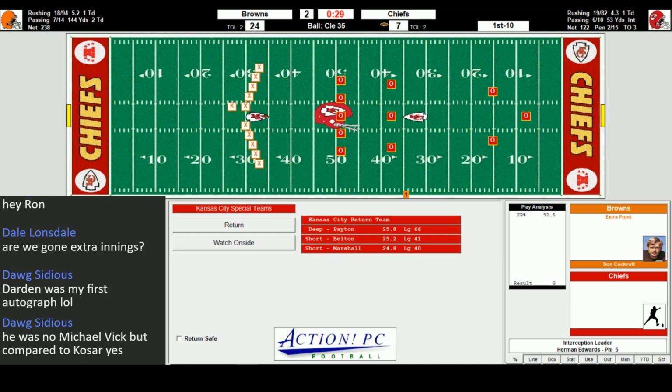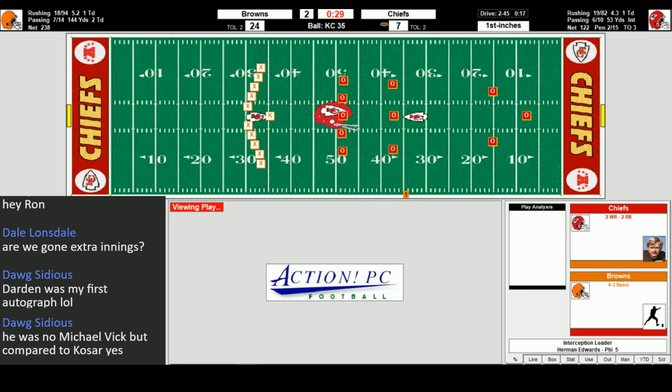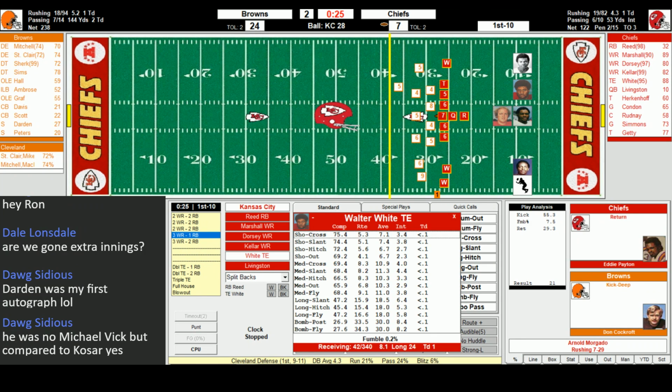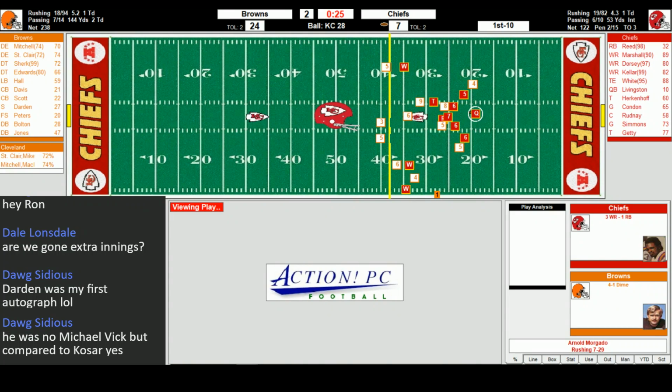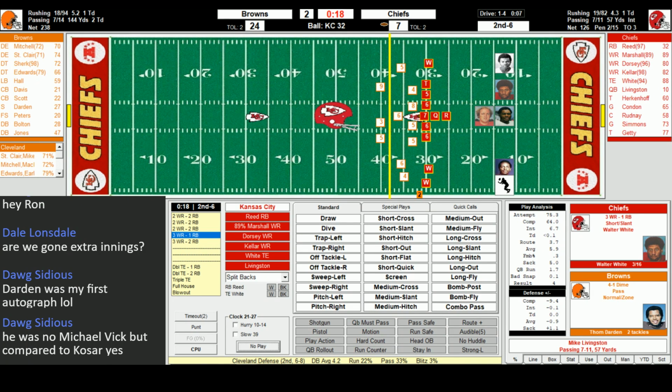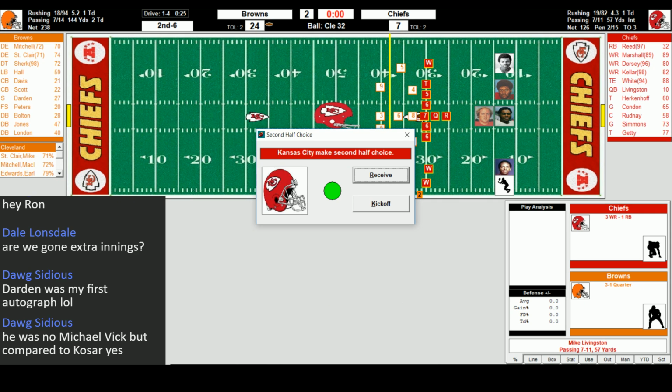And so Eddie Payton stands at his 9. Cockcroft gets it away. And from the 6 to the 20, 25, 28-yard line. Hall makes a tackle. And Kansas City, again, we'll go to 3 wide receivers. Short slant to Walter White. Livingston has time, flips it to White at the 30, and that will do it. Darden makes a tackle, a gain of 4. And Kansas City says, we're getting the football back. Let's take it. Second half about to get underway.